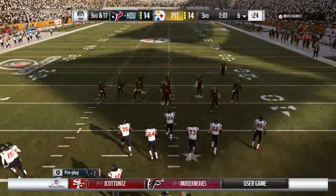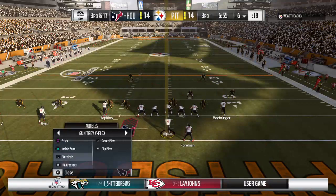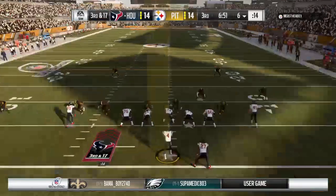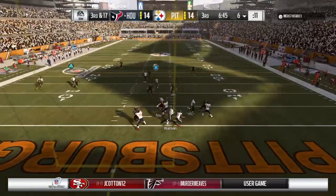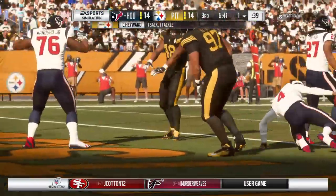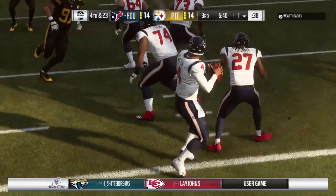After the sack, they'll come up now 3rd and long. Yeah, I wouldn't be surprised to see them run the ball here just to try and get some space. No run call here. They'll look to throw instead. Cameron Hayward. He's the one to get him this time. And back-to-back sacks are going to bring up a 4th down.